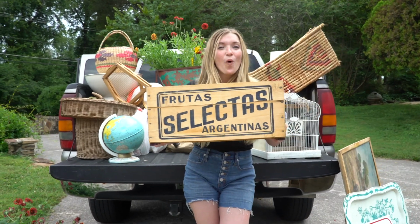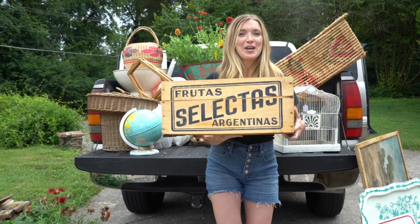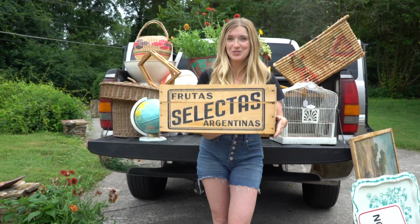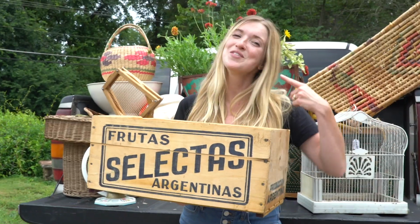Okay, so I found this old wooden crate that I'm going to turn into an outdoor storage ottoman. I think I'm gonna add caster wheels, a top, and some pretty outdoor fabric, and it'll be great for storage and for using as a footstool. So if you wanna see this turn into that, vote for me.